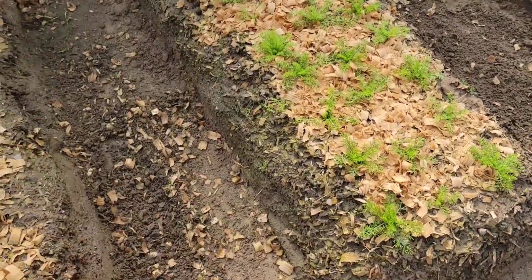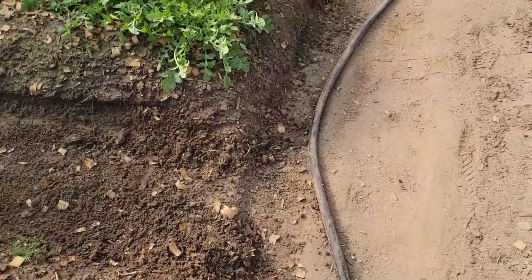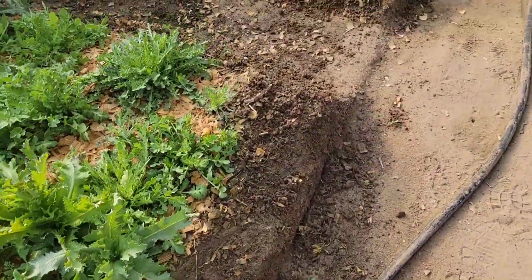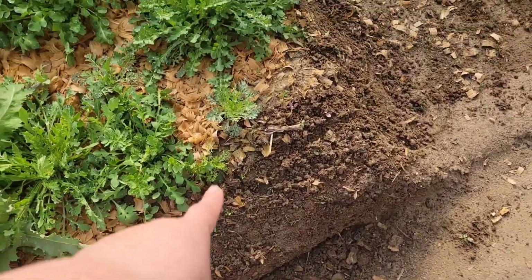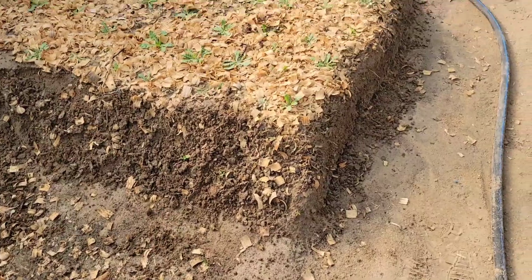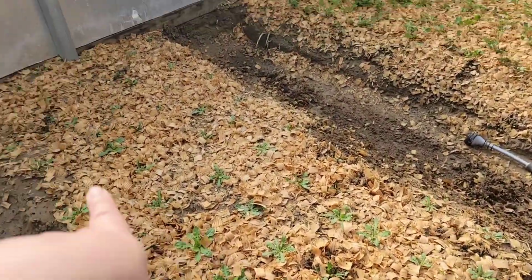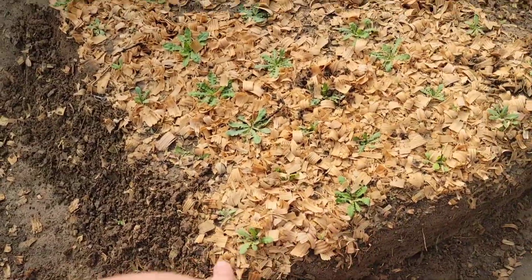And then I have volunteers everywhere that I'm coming out here and digging up, and then I will just sell those guys. I've got one there, I've got one there. They're all over. I already have some in the house that are just waiting to be planted. This is the statice. It is starting to do great.